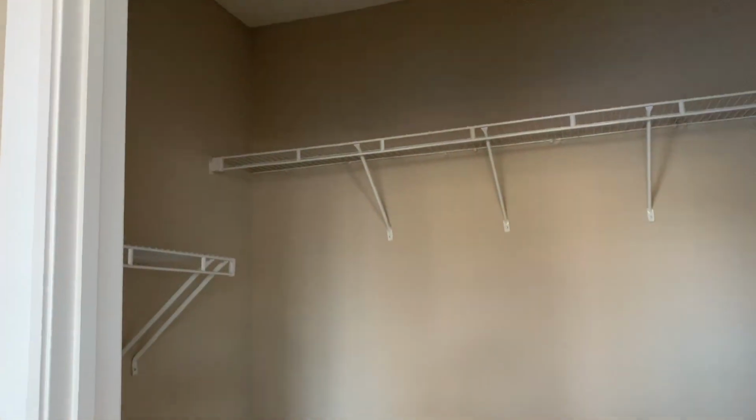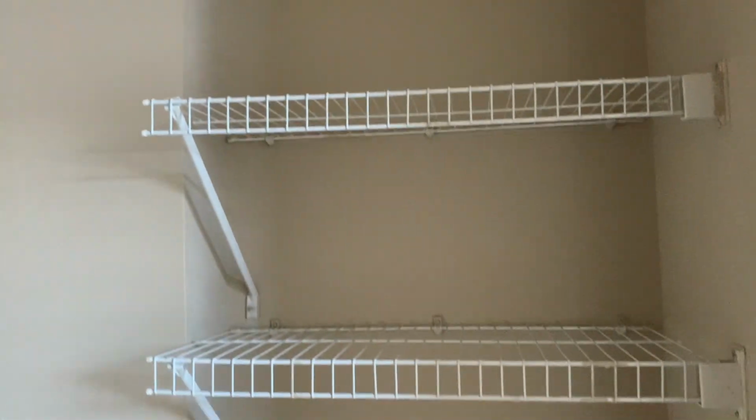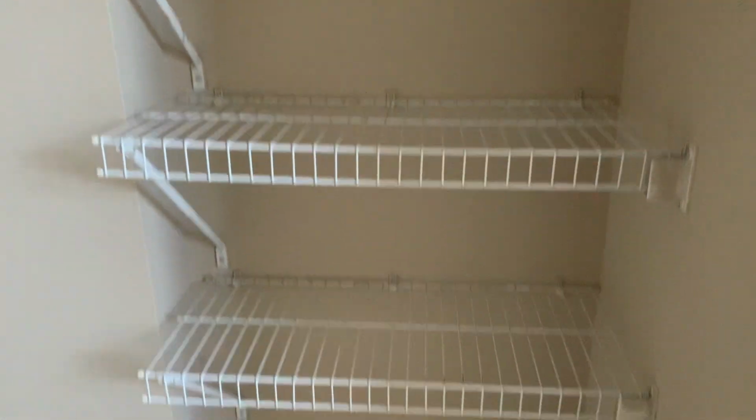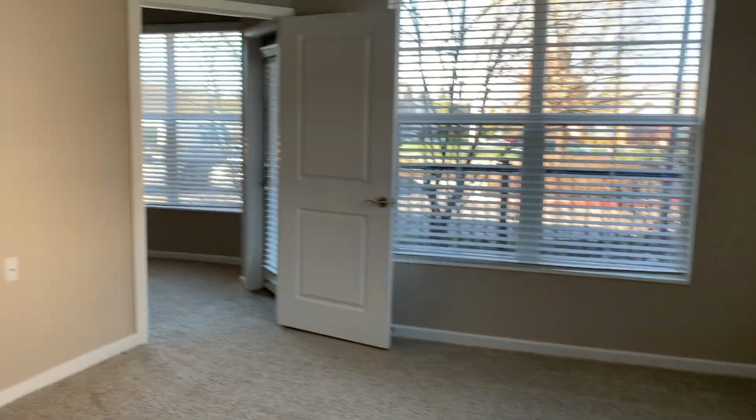Here's the ginormous walk-in closet. Oh my gosh. And it has these little shelves, which I thought were going to be for shoes. I ended up using them for storage. But it's just such a nice thought out closet. You can put dresses there and I really, really love it. It's already super full. You walk into there and here is the bathroom.